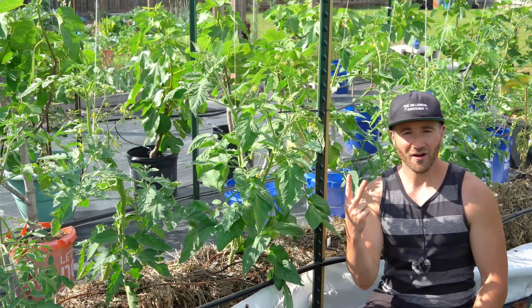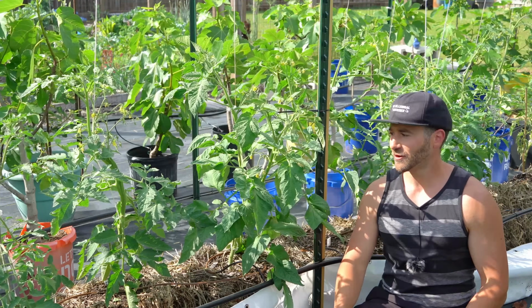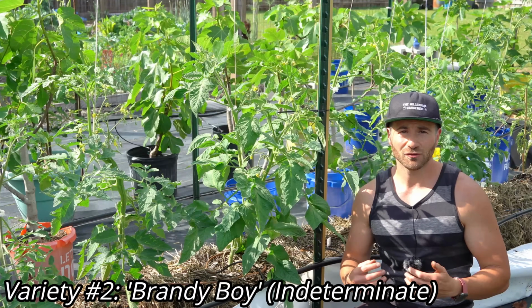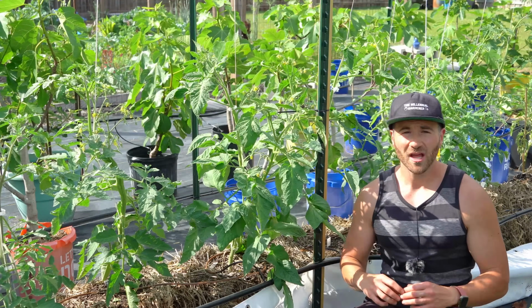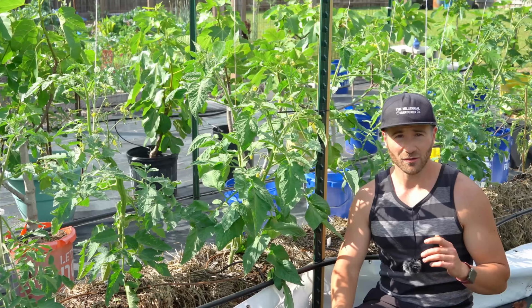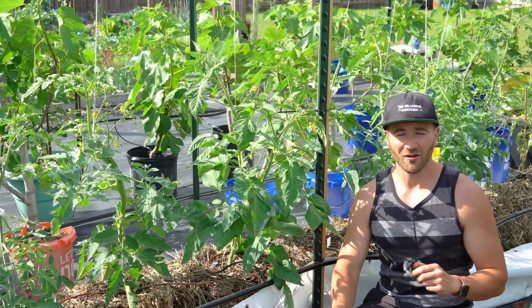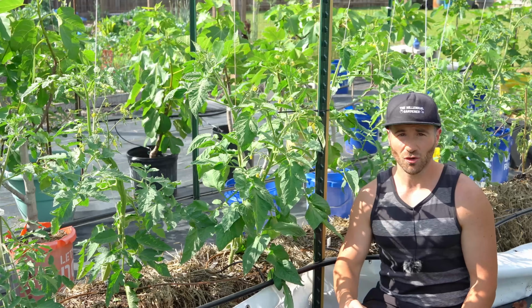The second tomato variety that I will always grow in my tomato garden is the Brandy Boy. Now, back in Pennsylvania and New Jersey, I used to love growing the Brandywine heirloom tomatoes, and they grew great up there with the cooler weather. But here in North Carolina on the coast, they just don't grow here.